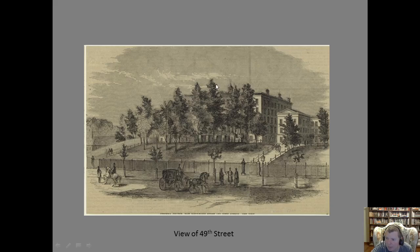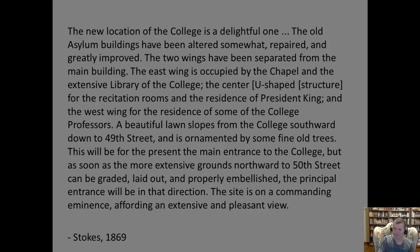And we see that building that was the administration building of the New York Institute for the Deaf and Dumb. And we know that's there because of these pillars. I'm going to talk about those a little bit more, because in doing this research, I didn't realize there was some neoclassical architecture, but there is. And I have a theory on it that I can't prove, but it's a theory I just learned about. Okay, so this is Stokes writing in 1869 about the new Midtown campus.